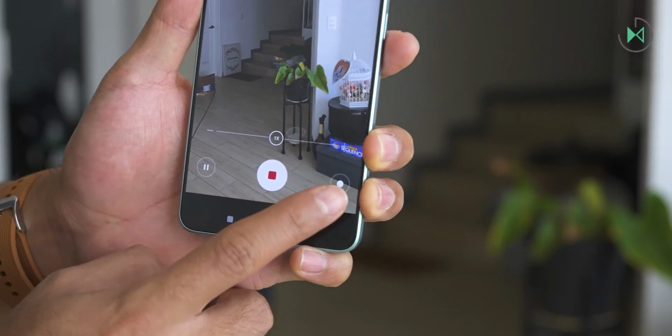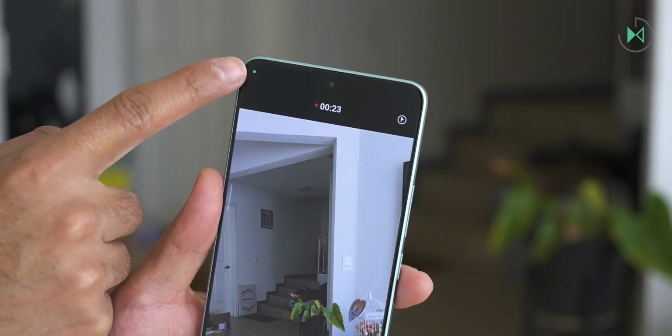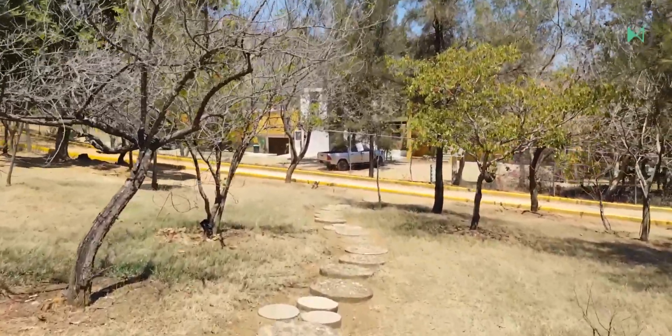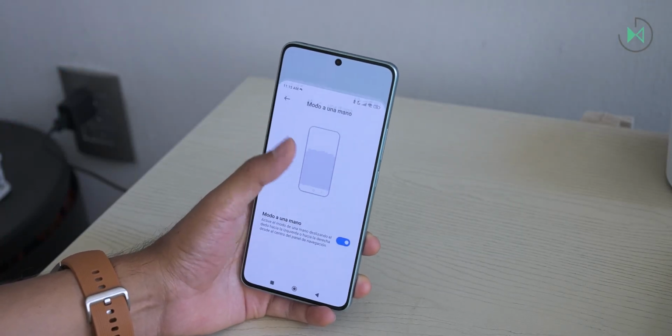In fact, if you want to record video with the ultra-wide camera, the result will be exaggeratedly simple. That's why I say that my biggest complaint will be the price. If you want to record action scenes, it won't give you a good result either. In fact, you even notice some very bad blurring. Recording with the front camera, the angle is exaggeratedly narrow and you have to stretch your arm a lot. It has a one-handed mode that only zooms out vertically, so it can be a bit tricky to reach the edges of the screen.